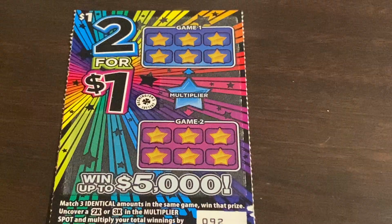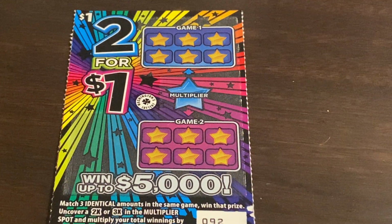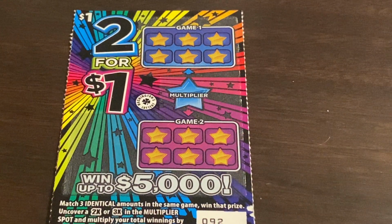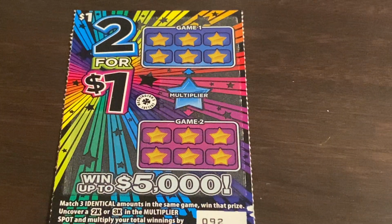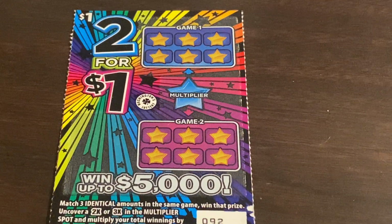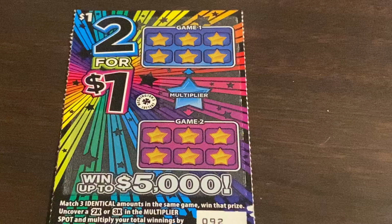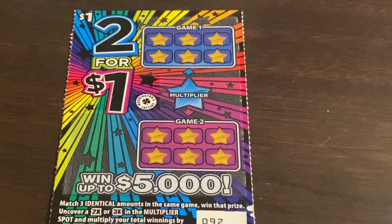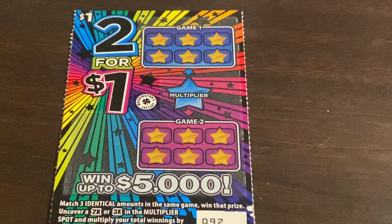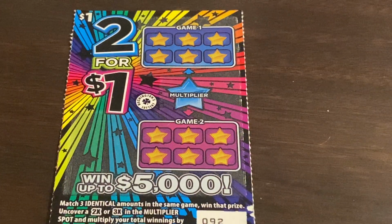But what you do is you start out with $1 tickets. You scratch them and you take the winnings, so hoping you do get winnings from those tickets, and then you go up one level to $2 tickets, and then you take those winnings and go to $5 tickets, or $3 tickets if you have them, and so on. And the goal for me is to get to at least one $30 ticket. So I'll do one step a day and we will see what happens here.